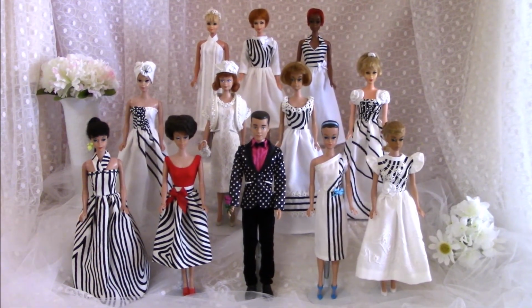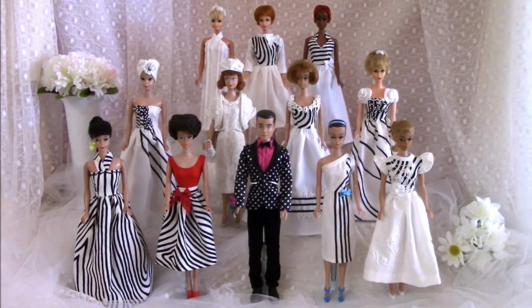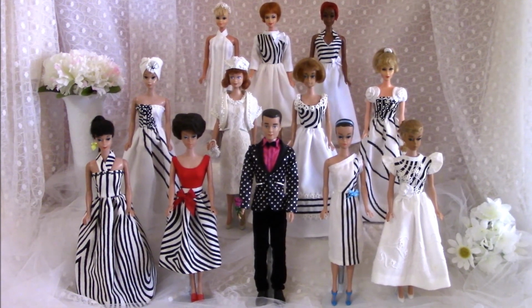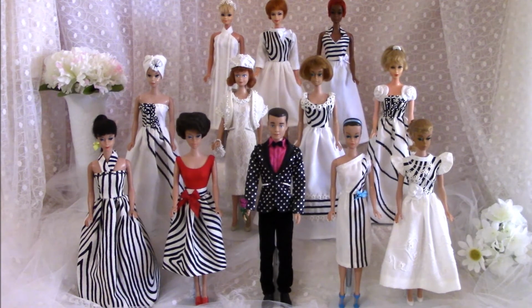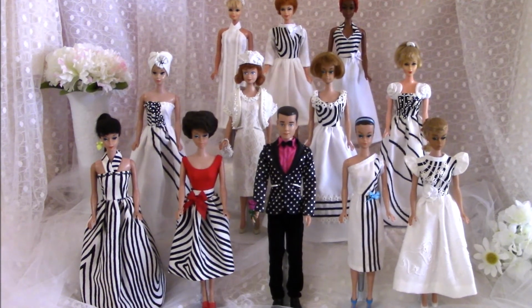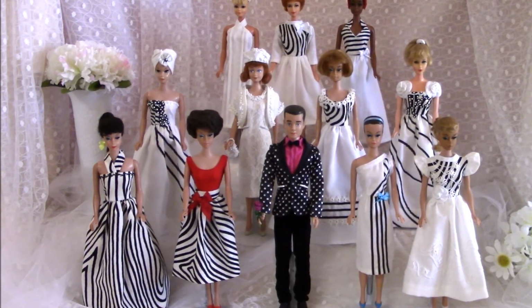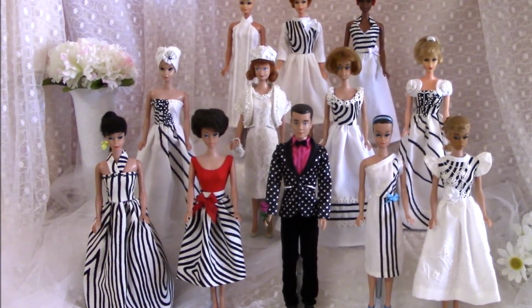Hello everyone. Today I'm going to show you my collection of 1960s vintage Barbies. There is one here that is not 1960s. She is at the far right on the second row. She was manufactured and sold in 1970, known as the Talking and Walking Barbie.